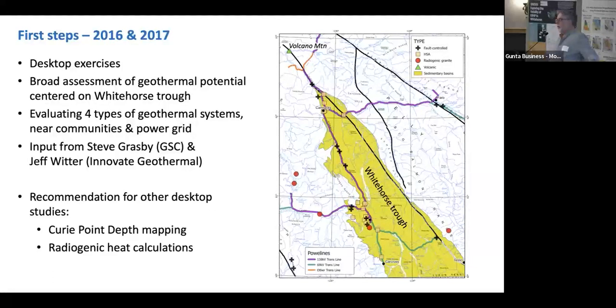So we're in Whitehorse. Carolyn mentioned it. We're on the edge of Whitehorse Trough, and this is where that map shows the different transmission lines. So that's where the power grid is, and we were pretty much focused on trying to find where the opportunity is for finding power. So we contracted Jeff to do a bit of a desktop exercise to look at where are opportunities near roads and power lines, and that's these different polygons there, trying to match those end member models.